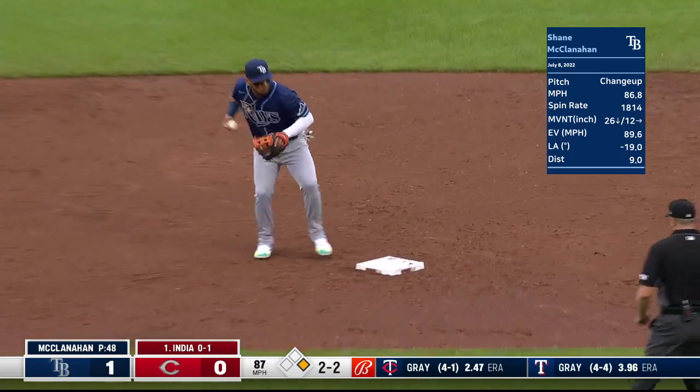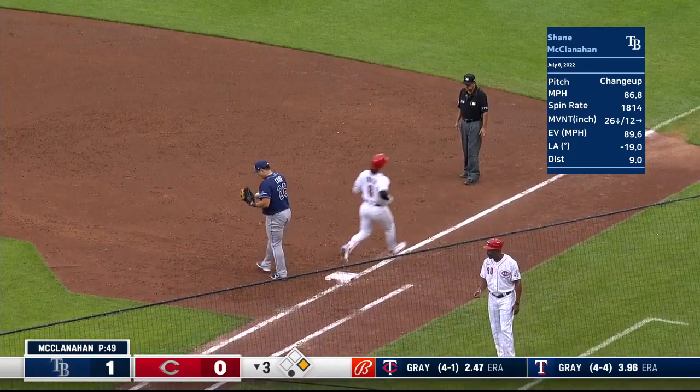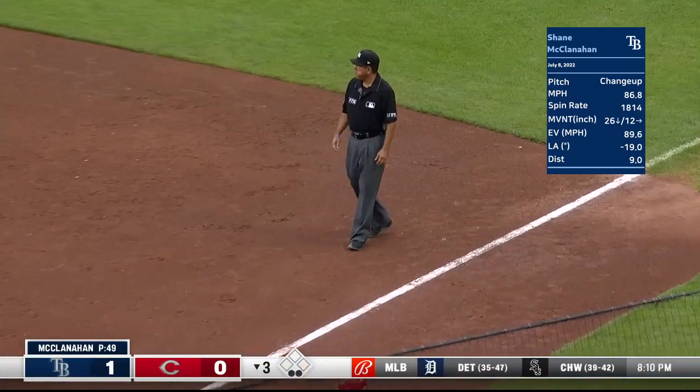Ground ball right to second. Paredes steps on the bag and goes to first. Well, next pitch and it's a double.